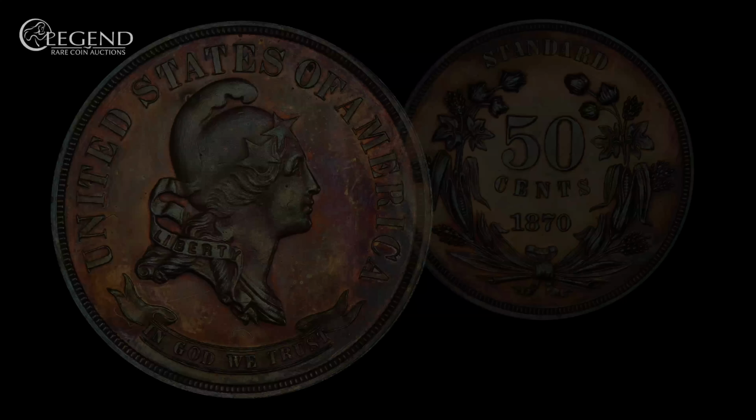Lot 65 is an 1870 pattern, Judd J 952 and PCGS Proof 66 Cameo. This Rarity 7 piece has an estimated mintage of 7 to 12 pieces. It is struck in silver and has vivid blue, red, and apricot toning. Estimated value, $6,000 plus.